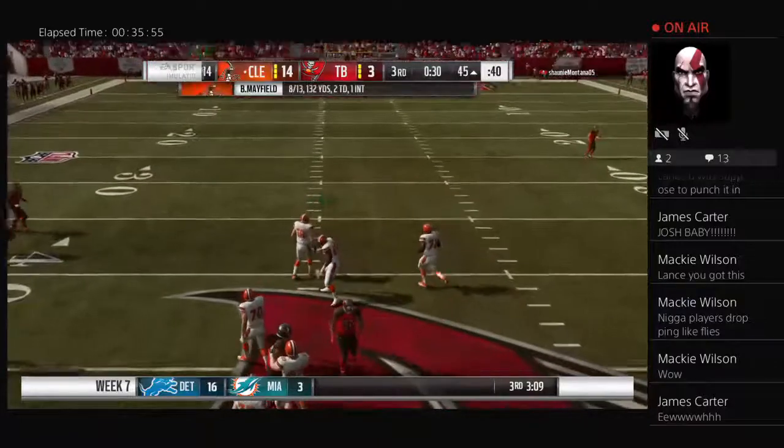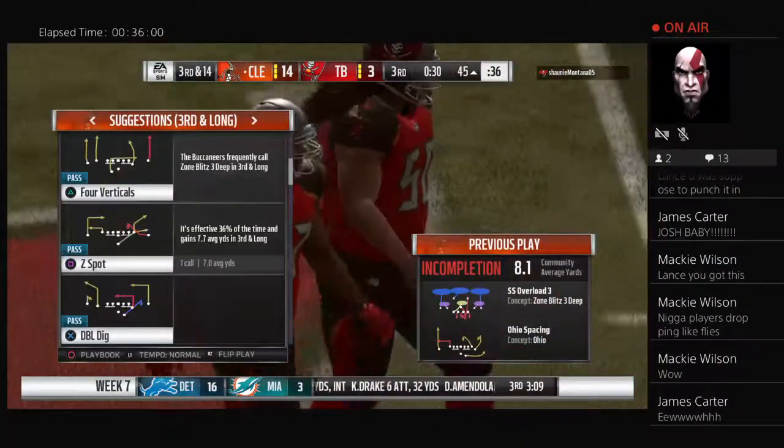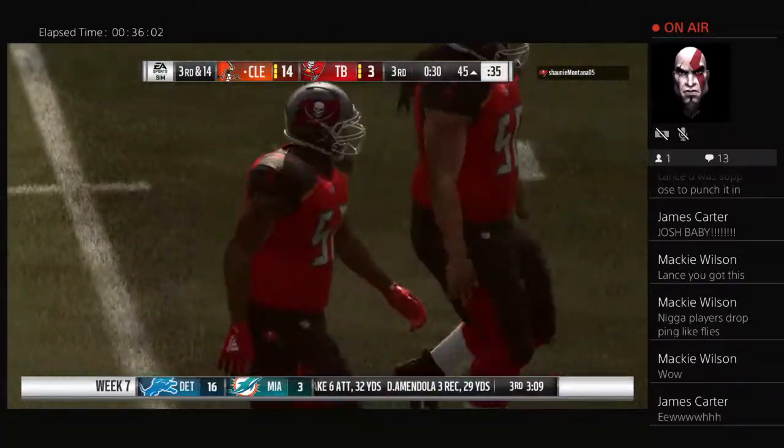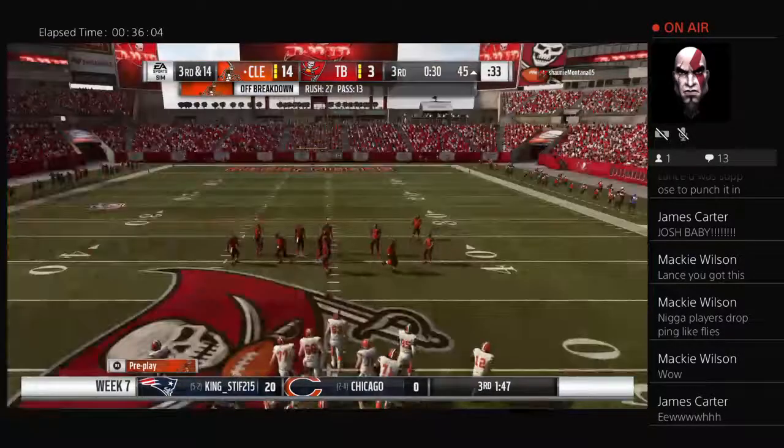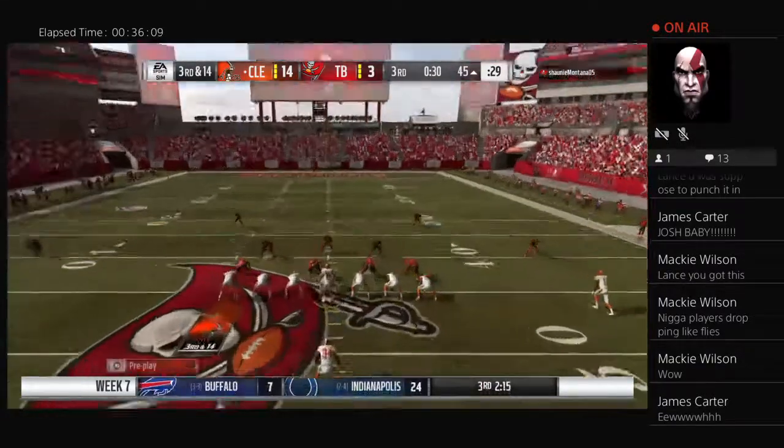And incomplete there. A nice hit jars the ball free and brings up third down. They went with a dime look on defense, 2 extra defensive backs on the field, and covered up essentially every blade of grass. That allowed them to disrupt the play.